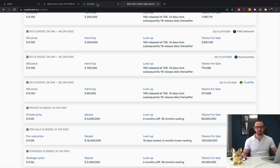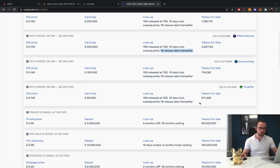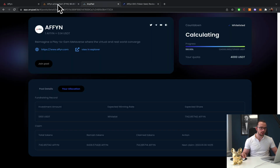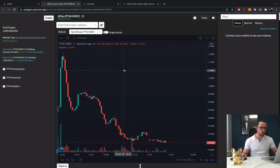Will the price drop at that point? Maybe a little, but very much not significant. Why not? Because the amounts are vested daily linearly. Same thing with the private and all other tokens involved. They are vested on a linear basis, 1% unlock thereafter. So these guys, the seeds, are obviously going to dump, right? Because they have made a 30x, 32x return. So you can expect about $200,000 to be dumped into the market, right? It's sitting at a fully diluted market cap of 644 million, which is quite significant.